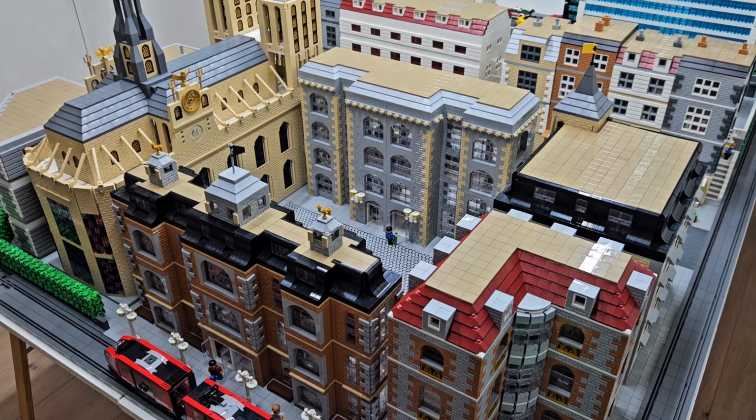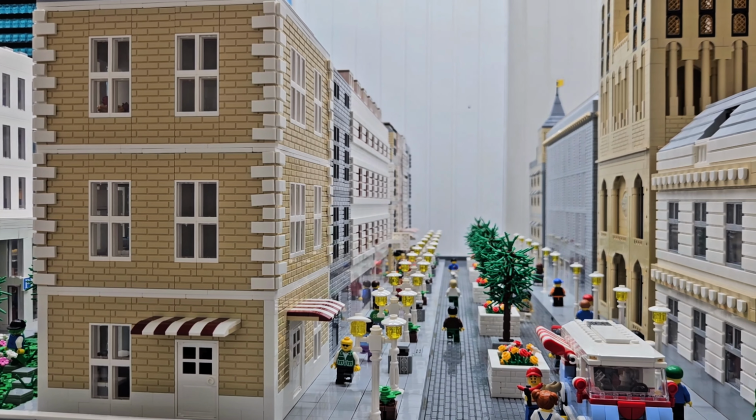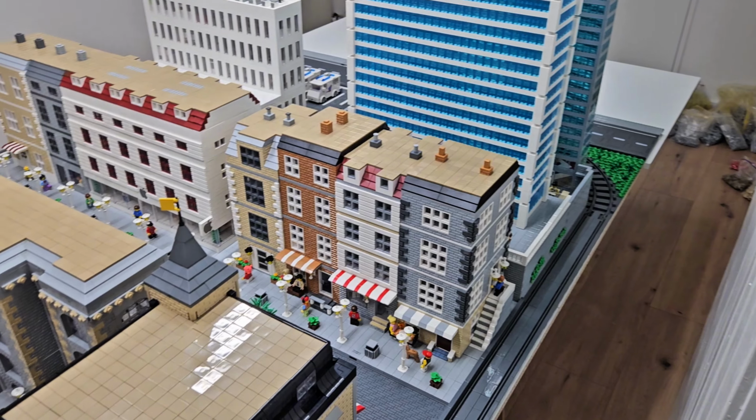in the background. With this project now complete, don't go anywhere, because I'm about to reveal my plans for the back section of the city. You can already spot a massive white table waiting to be built on.